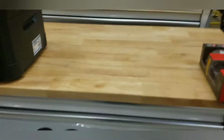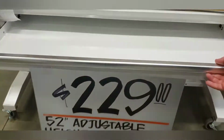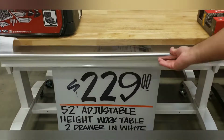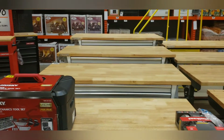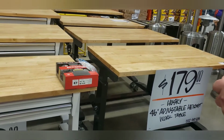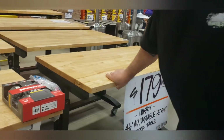This one's for $229, and it has drawers to put your storage stuff in. Oh, two drawers, papa. That's pretty cool. Yeah. And that's good because I like to sit down sometimes, and sometimes you can stand up and have it up. Raise it up, lower it down.